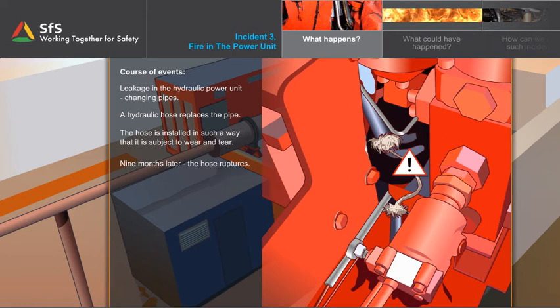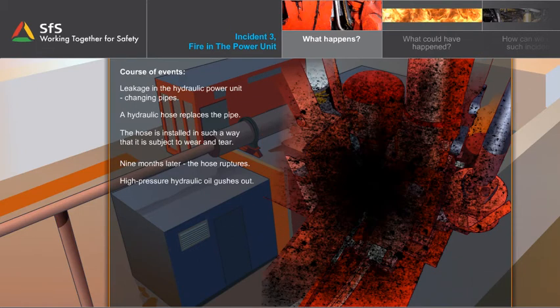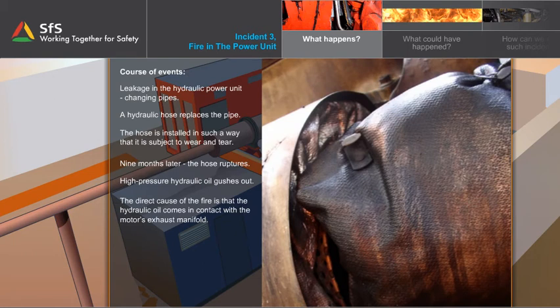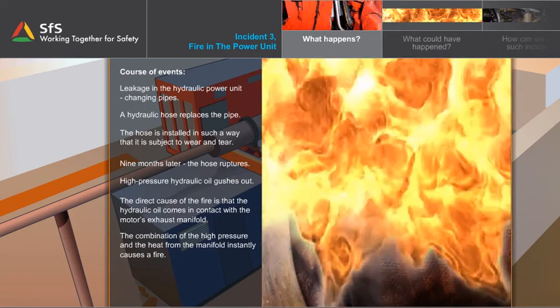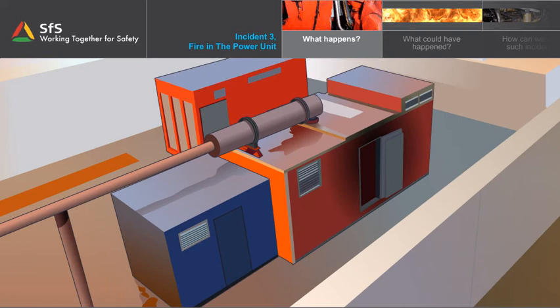The hose ruptures. The power unit is now a firebomb. The hose causes high-pressure hydraulic oil to gush out. The cause of the fire is that the hydraulic oil comes in contact with the motor's exhaust manifold. The high pressure and the heat from the manifold instantly cause a fire. It is quickly extinguished. There are minor damages, but it could have been a lot worse.